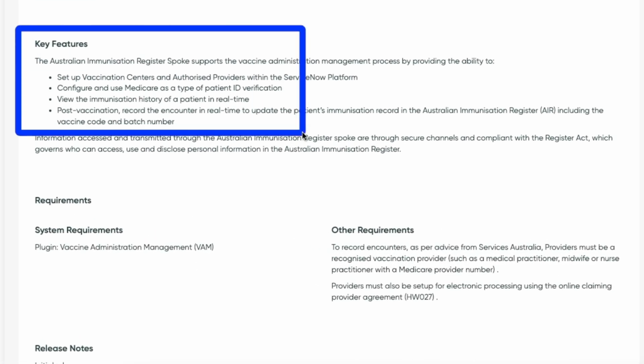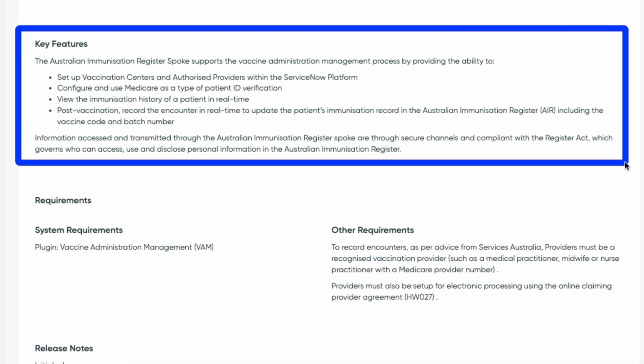The Australian Immunisation Register Spoke supports the vaccine administration management process by providing the ability to set up vaccination centers and authorized providers within the ServiceNow platform, configure and use Medicare as a type of patient ID verification, view the immunization history of a patient in real time, post-vaccination, record the encounter in real time to update the patient's immunization record in the Australian Immunisation Register, or AIR, including the vaccine code and batch number.